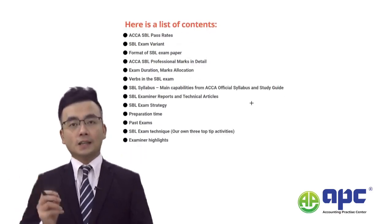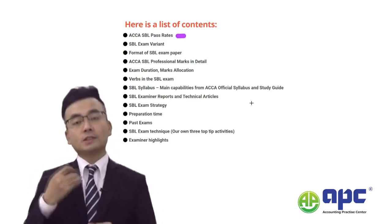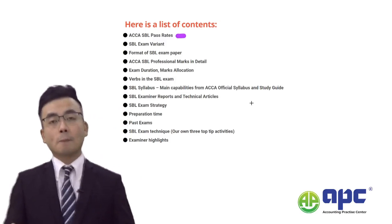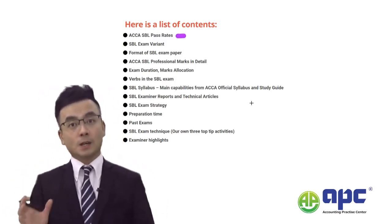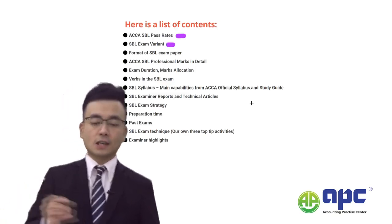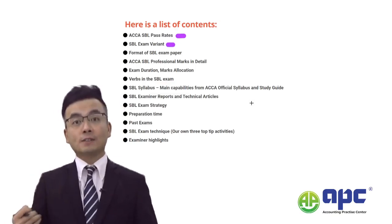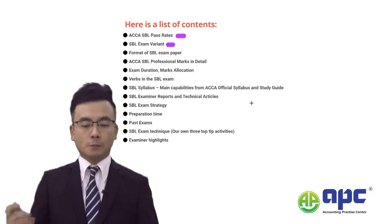Now, in this section, firstly, I will go through the SBL exam pass rate, around about 52%, something like that, in the past few sittings. And then there will be only one exam variant for the SBL paper.